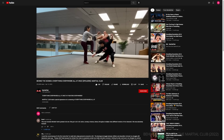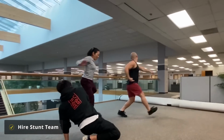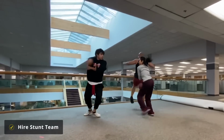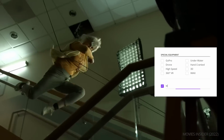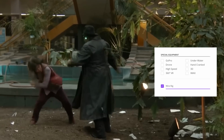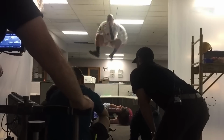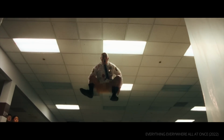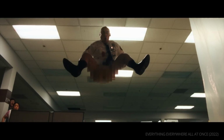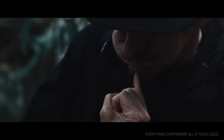To choreograph the action, the Daniels brought in YouTubers The Martial Club, who trained the actors through fights that were both exciting and amusing. They also relied on wire work, another mainstay in Hong Kong martial arts films. Using wires allowed the Daniels to create epic movements with minimal post-production work to simply remove the wires. These tricks allowed the Daniels to wow the audience without bloating their budget.